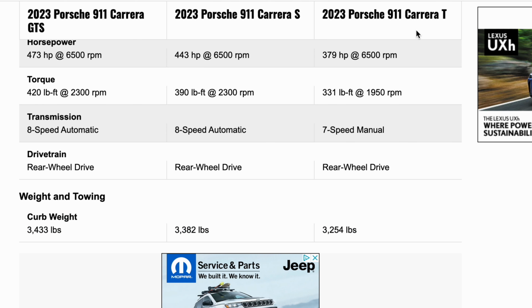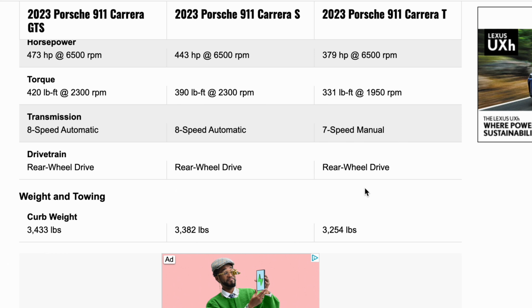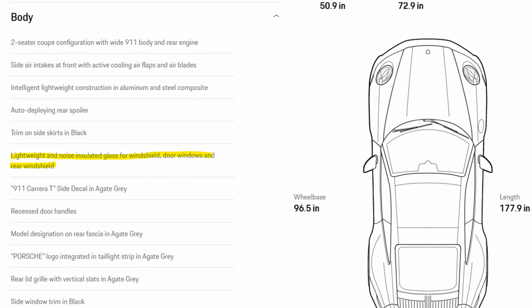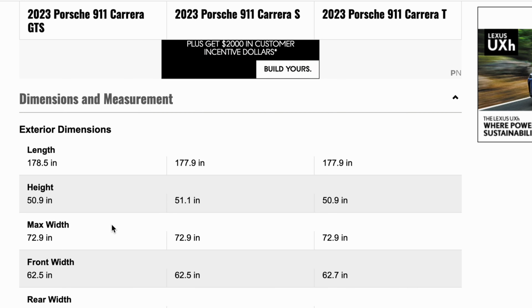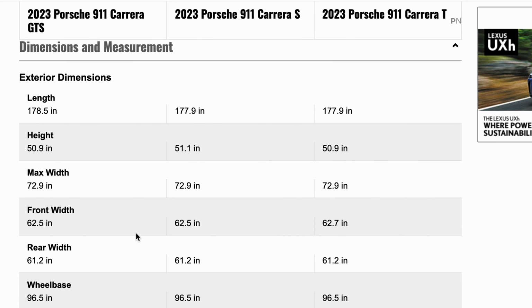is the curb weight. The T is the lightest of all, at 3254. Carrera S is 3382, and the GTS is 3433. If you put that into comparison, the T weighs less than 130 pounds less than an S, and 180 pounds less than a GTS. It's pretty much the same car, same dimensions, but it lost 180, and that's mainly due to the lightweight glass and less interior dampening inside the car. For exterior dimensions, everything is pretty much the same. I'll say an inch apart, so we can forego that.